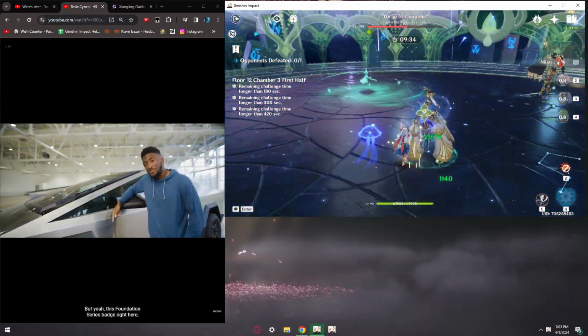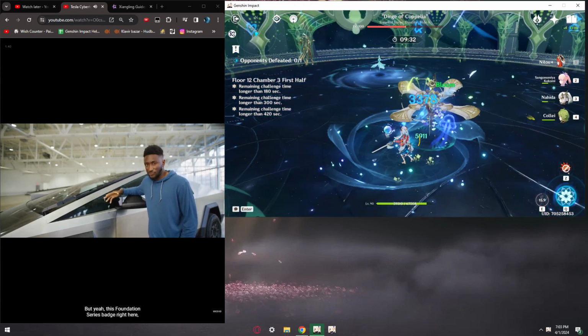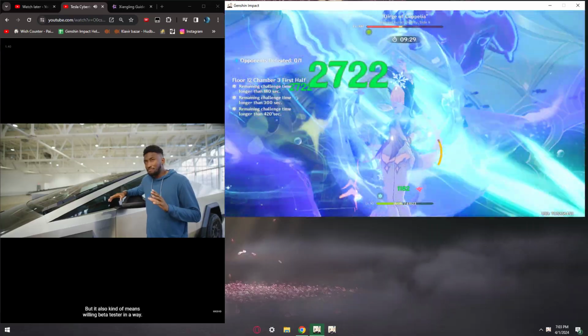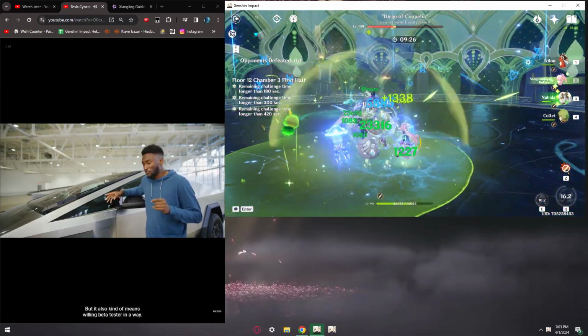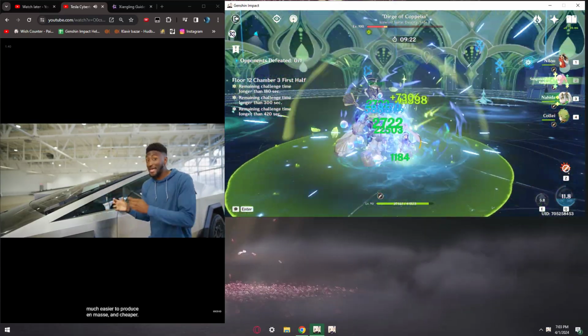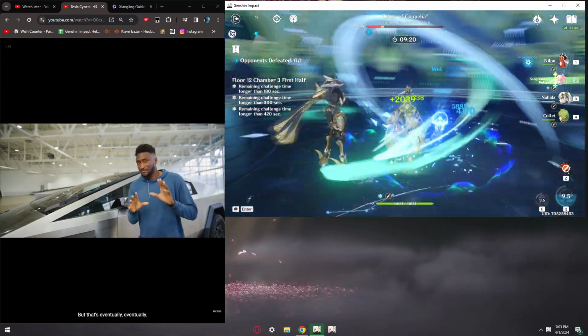But yeah, this Foundation Series badge right here, it's kind of clouded in the Tesla community because it basically means you got one of the first few, but it also kind of means willing beta tester in a way. So, these materials and this new stamping technique and all this should eventually make the vehicles much easier to produce in mass and cheaper, but that's eventually.